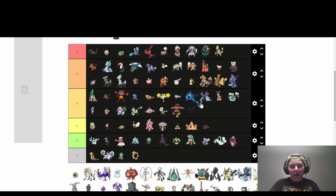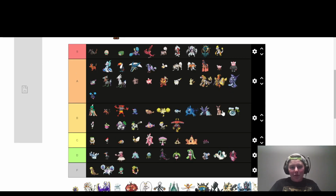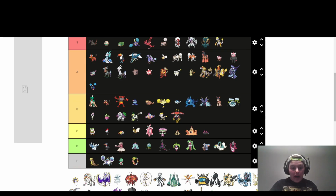Cosmog is so cute. I don't even like calling it that. It's Nebby. Nebby's adorable. Fantastic colors. The color scheme is my favorite part of this Pokemon. Just such a cool gradient of the purples into the different shades of blue, and then it's got the stars mingled into it to look like outer space. Great, great design.